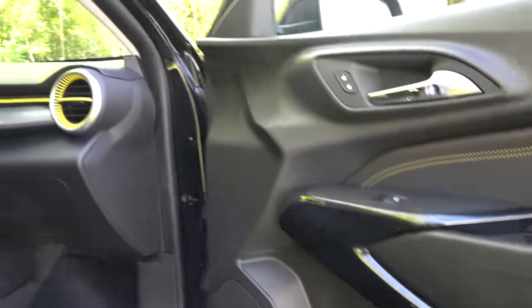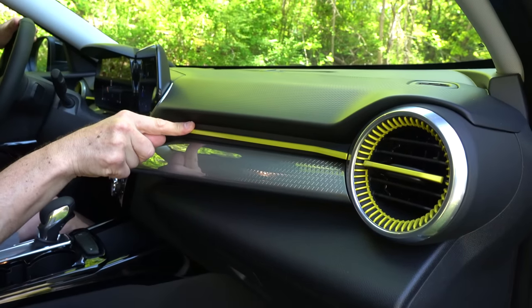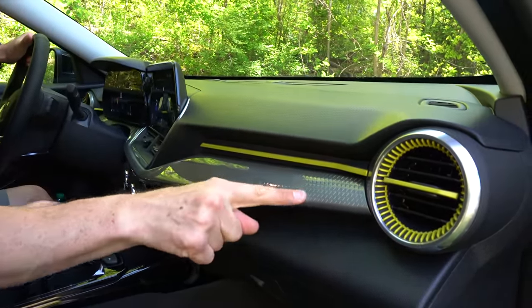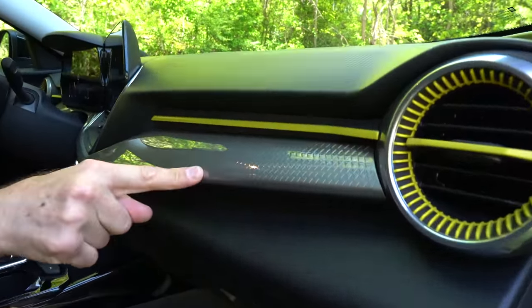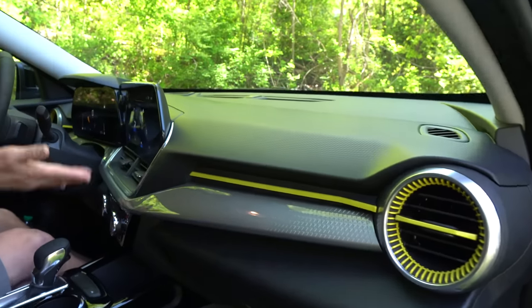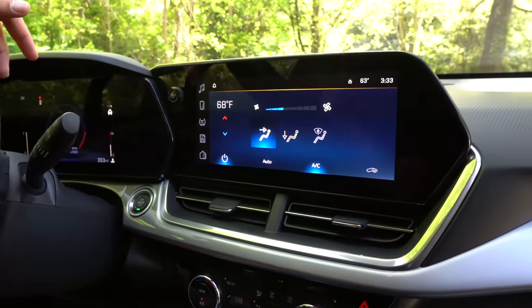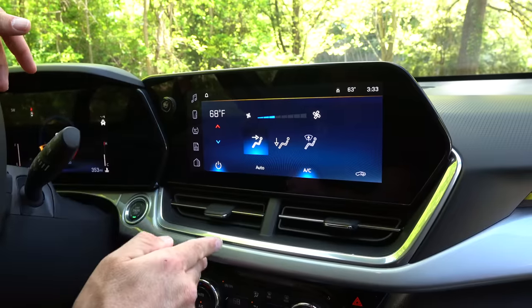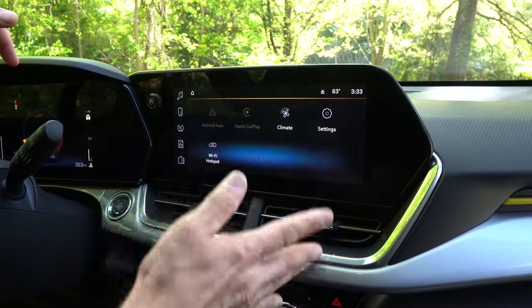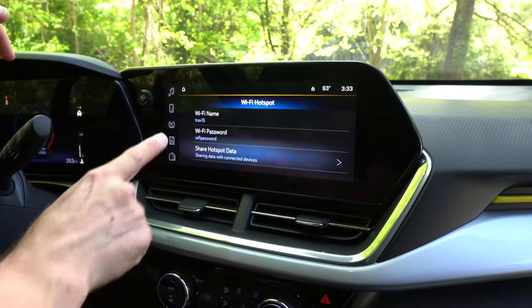Now, going from the door panel to the dash, let me know how you feel about the neon color in here. I think it gives a little bit of pop, especially with the black exterior. You can see the nice creative design that they're using, not only on the center, but also on top of the dash. And then the great news is, even though you're not in the top trim, you're still getting that 11.3 inch touchscreen capability. As you can see, I've turned on the recirculating. You got wireless Apple CarPlay, wireless Android Auto, and a Wi-Fi hotspot that is really nice.